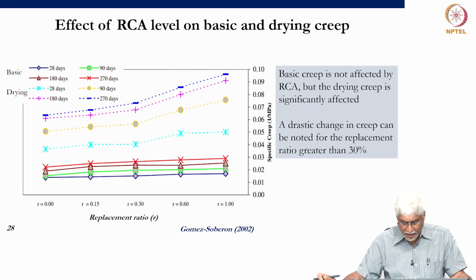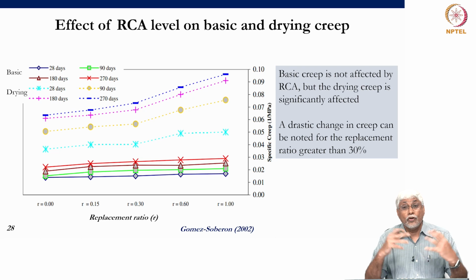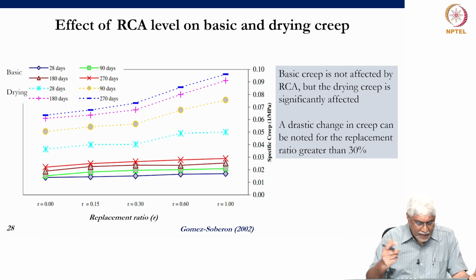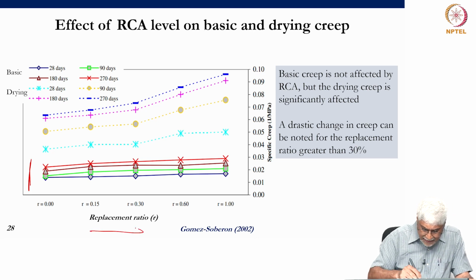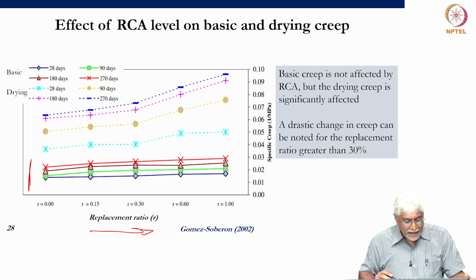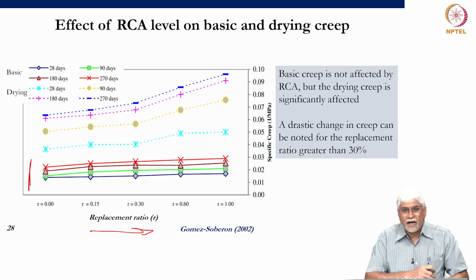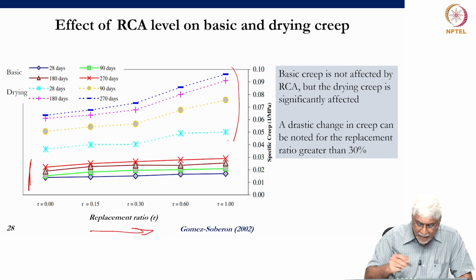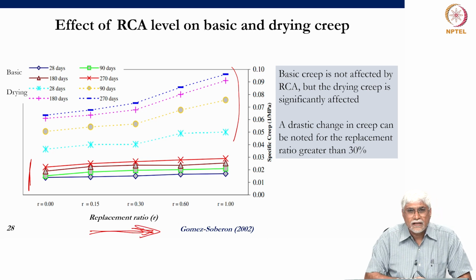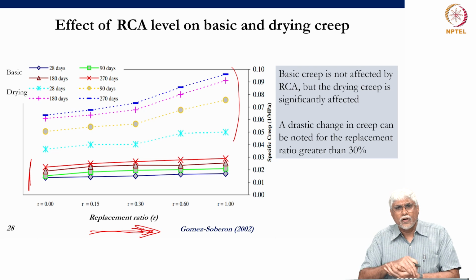Let us look at creep. So, as I said before, there are two types of creep: basic creep, which is occurring without any loss of moisture to the environment. And here we find that the basic creep is very similar for recycled aggregates. So, it is not much of concern. Basic creep does not increase very much when you have recycled concrete aggregates. However, drying creep does. Drying creep increases. So, this is drying creep, and you see that it increases as we increase the replacement ratio with recycled concrete aggregates. So, again this is because of the interface, less stiff material, more water absorption, and so on.